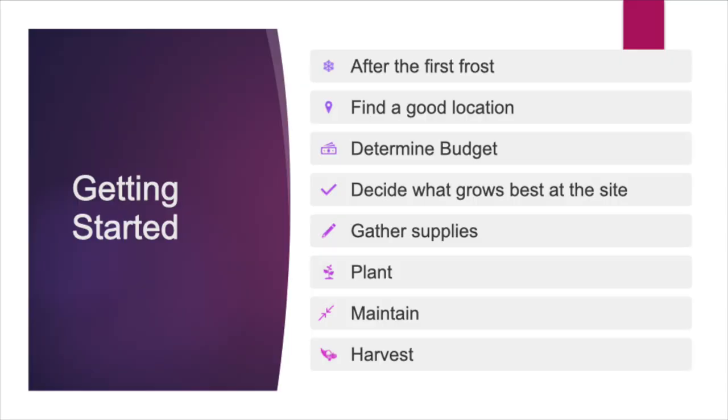And so we're going to talk about after the last frost, finding a good location, determining your budget, and deciding what best grows at your site, gathering all the supplies needed, the plants you need, maintaining, and the fun part is harvesting.